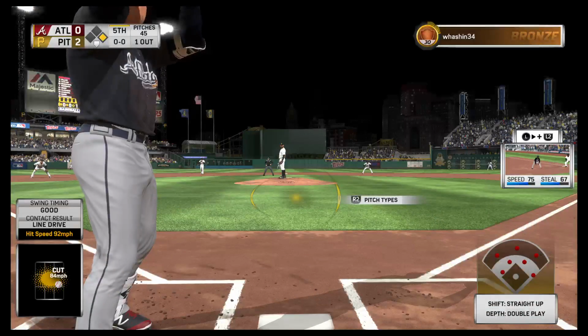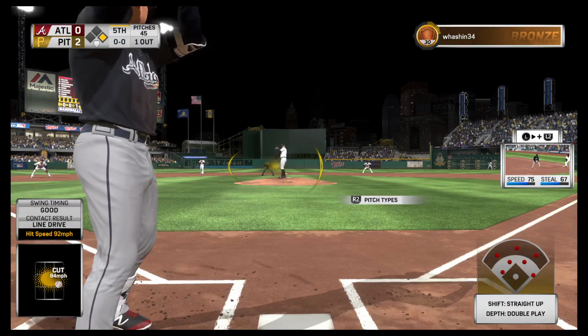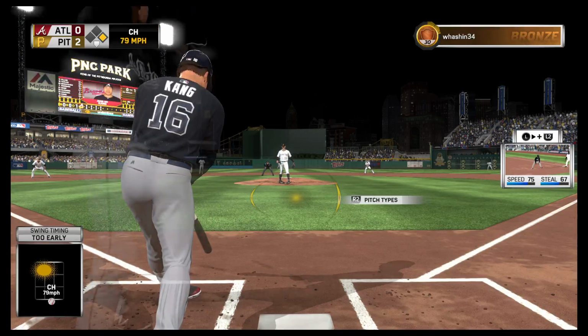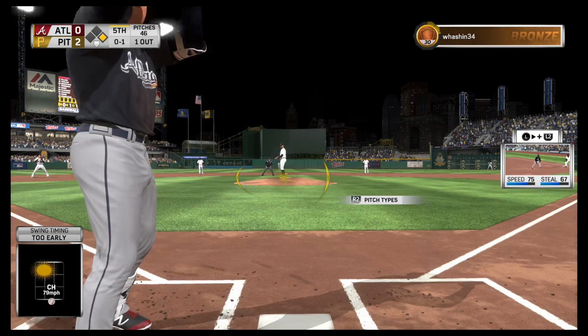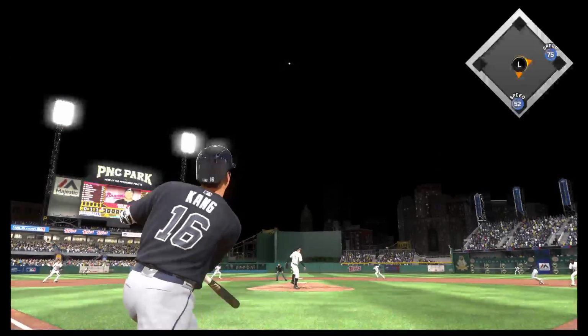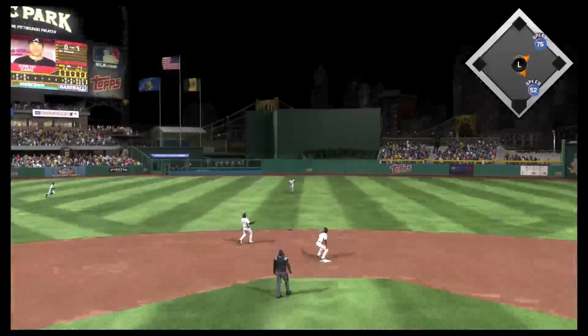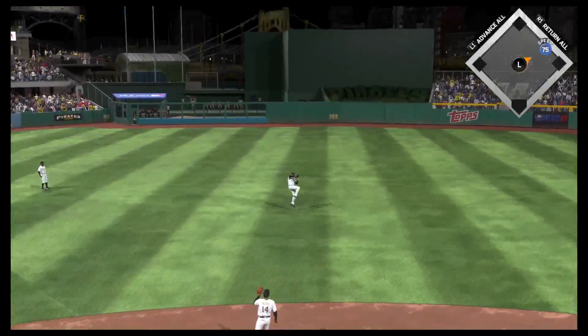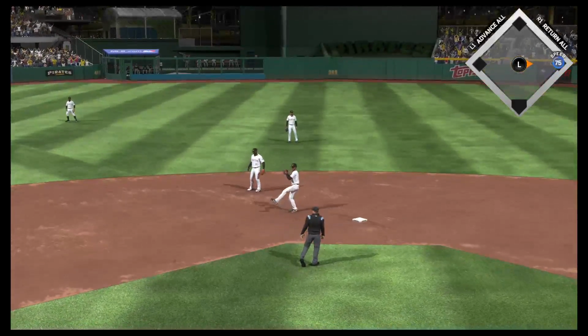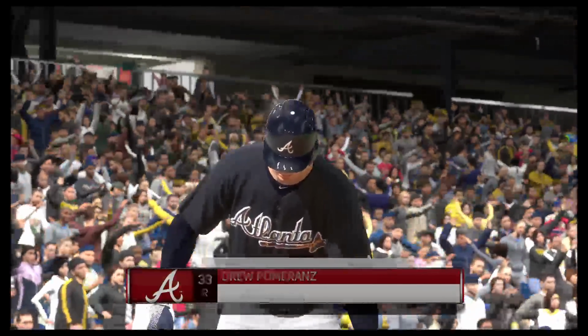Stepping into the box, Jung Ho Gong. He's 0 for 1 thus far. Ready with the first pitch. Here it comes. Way out in front. 0-1. Here it comes. Swing and a little blooper to center. Coming in is Blackman. He makes the running play. 2 down. And he will scurry back to first as he'll think twice about trying to move up.